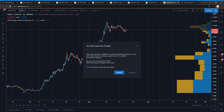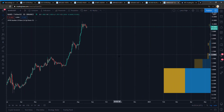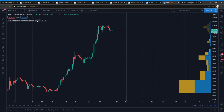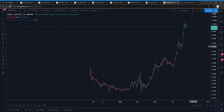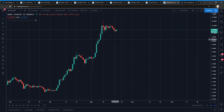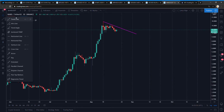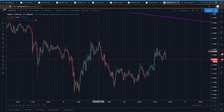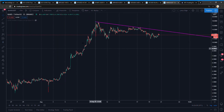Taking a look at Bond. Bond looking very good over here in a small time frame. We'll close the VPVR. I mean, it's a parabolic chart coin, no doubt. Sideways a little bit. Maybe they're painting something like this. Let's zoom in a little bit more. Daily is an engulfing, that's good.